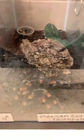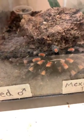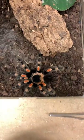Okay, so now guess what? I'm going to show you another tarantula. Are you ready for this one? Let's come over here. Ooh, let's talk about this one. This is a Mexican red knee tarantula. His name is Fred. Fred is a male. And we have a female that hopefully will be ready to mate before Fred dies.